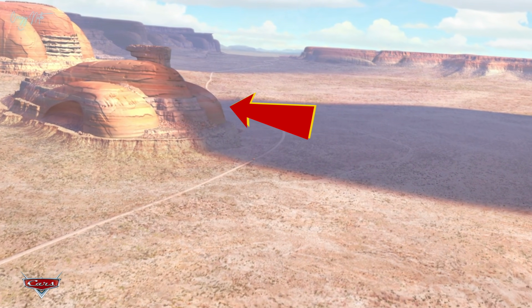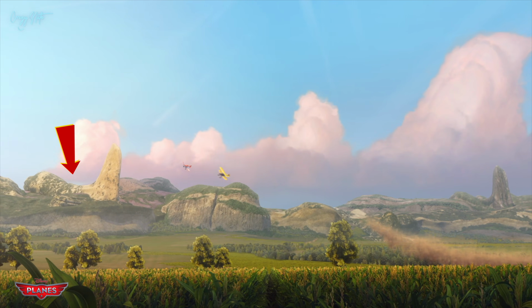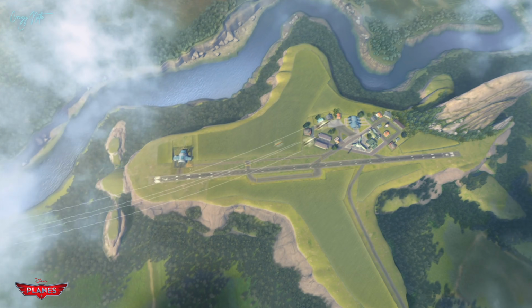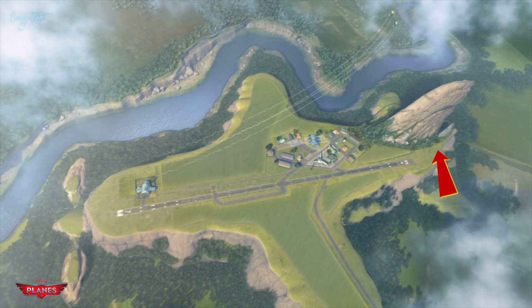If you remember in the movie Cars, the mountains were shaped like cars and car parts, while Planes carries on the tradition where you can see mountains in the shape of airplanes. Even the airport is in the shape of an airplane, all the way down to the propeller in the front, and the mountain in the back is in the shape of the tail rudder.